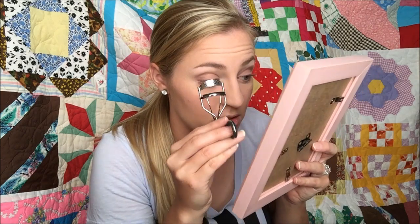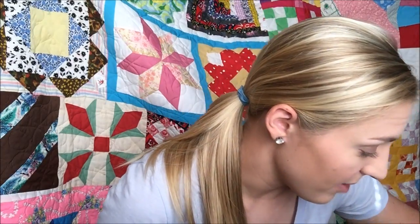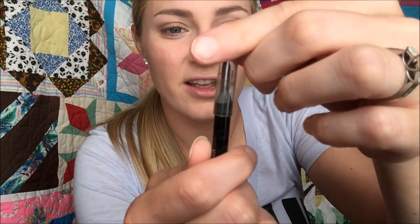Squeeze it. And I'll go back and forth a couple times, squeezing them. And I always like to curl my lashes before I put on any kind of eyeliner. Now, this eyeliner looks so sad. Look at this. The crown is out of the tube. Bloop! Go back in there, little guy. I need to sharpen it, but I'm not going to right now.